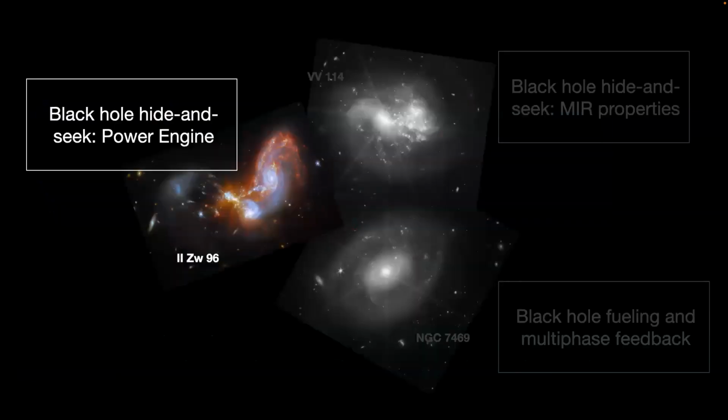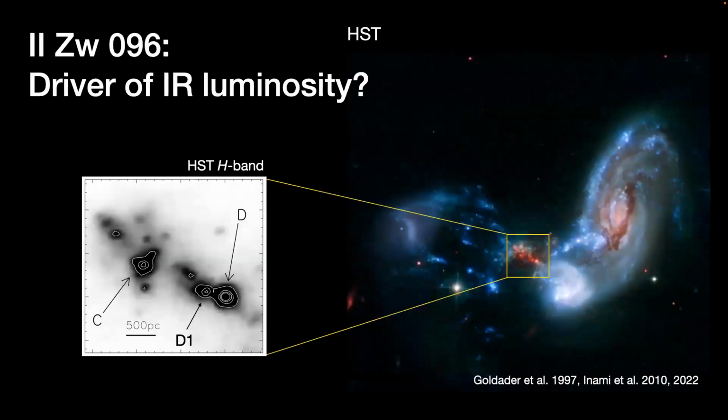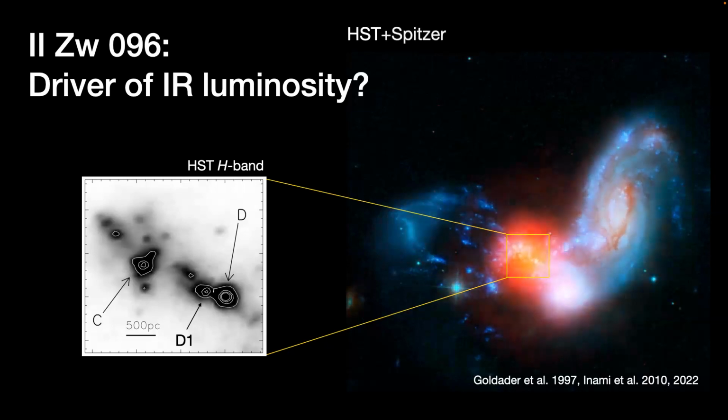Okay, so lastly, and quickly, I'll just show what we found for this other merging system, Tuswici 96. This is, again, a very interesting merger. It looks a little bit like VV114 in that you've got two interacting components. And previously, we could see that the middle region gets resolved into multiple clumps, and we see that this is where a lot of the infrared luminosity is coming from. So this is a Spitzer image where you can see that basically most of the infrared luminosity is coming from this region.